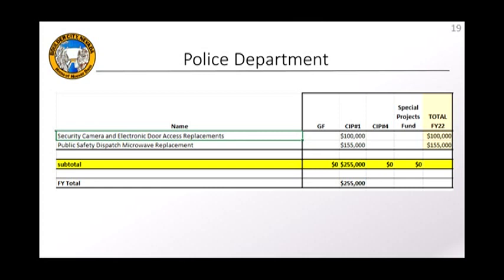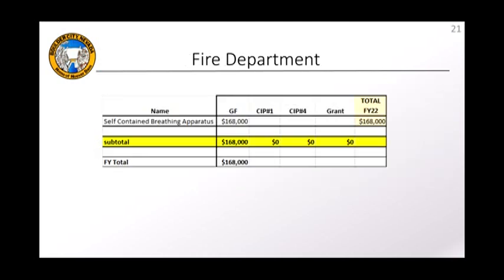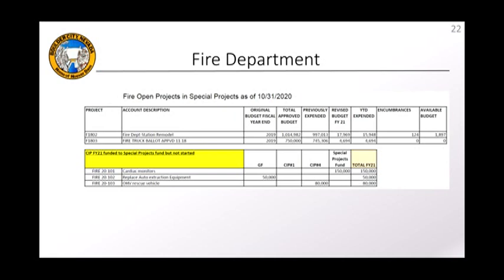The project funding request for the police department for fiscal year 22. The open projects, again, they have one for reallocation and the CIP 21 projects that were approved but have not been started. The fire department request for fiscal year 22. The open projects for the fire department. The two open projects have actually been closed recently, so that's why the available budgets are very small, but they stay until the end of the fiscal year. And then for fiscal year 21, these projects were approved, but we have not moved forward.